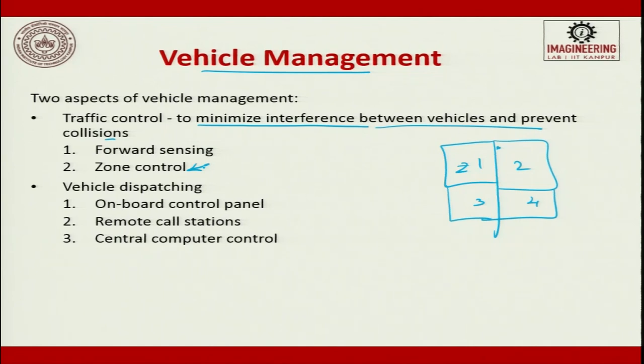When there is a signal the train goes, and when there is no signal the train stops. Why is there no signal? Because already on the same track there will be another train which is coming in the opposite direction.